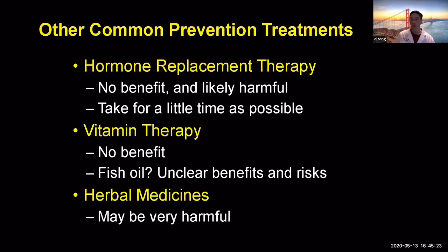What are other common preventative treatments that we should address? One is hormone replacement therapy. It's very clear now that it's more harmful than helpful. It used to be thought that hormone replacement therapy protected you from heart disease and stroke. It actually turns out to be the opposite, probably because the hormones cause a clotting phenomenon, because the same thing has been seen with birth control pills. And so the recommendation is just to take it for as little a time as possible.